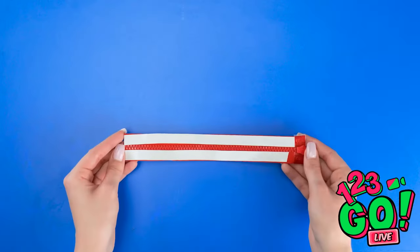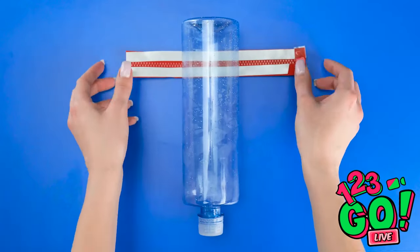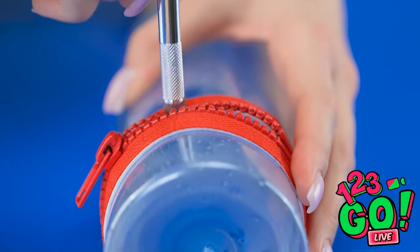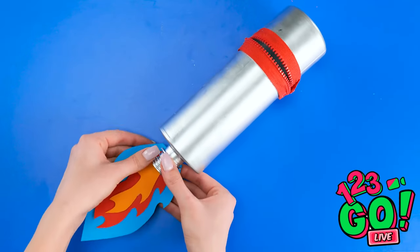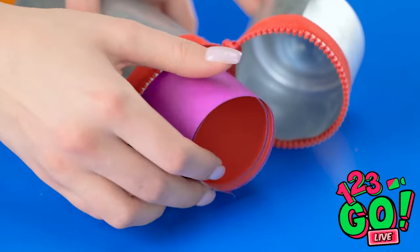I can't believe this is happening. Wait a second. This plastic bottle is giving me such a great idea. Time to get to work with some crafting skills. I've got the zipper, and I've got the plastic bottle, of course. I'll just wrap it around the water bottle like this. I've unzipped the zipper, and now I can cut the bottle. Ta-da! I made a little case with this water bottle. And now that I've painted it silver, I can add some cool flames. It's a rocket! Let me open it up and slide in a paper for stability.